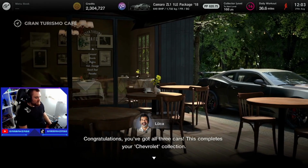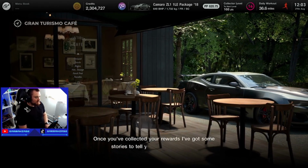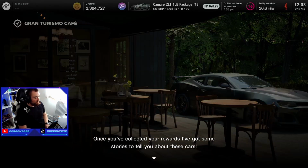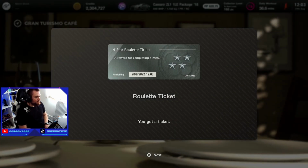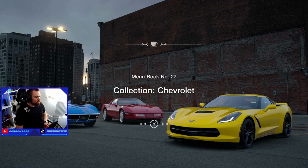Congratulations, you've got all 3 cars. This completes your Chevrolet collection. Once you've collected your rewards, I've got some stories to tell you about these cars. So our reward is a 4-star ticket. So let's head straight into Luca and find out what he's got to say about these Chevrolet cars. Gotta get my snapshot there.